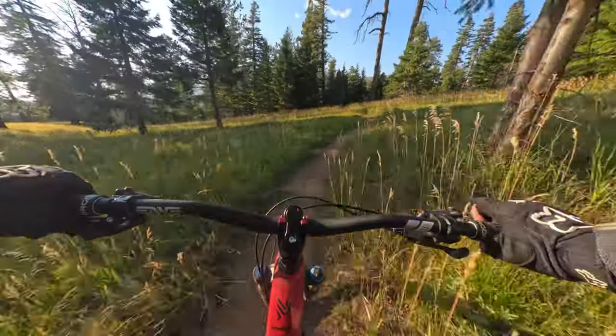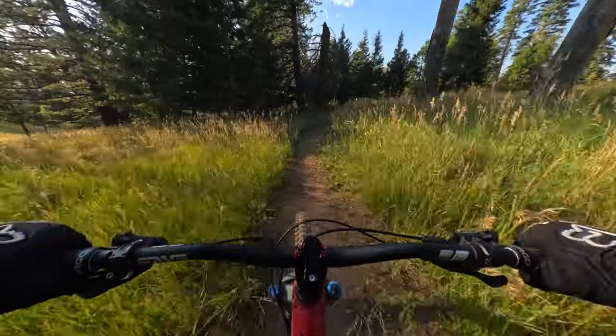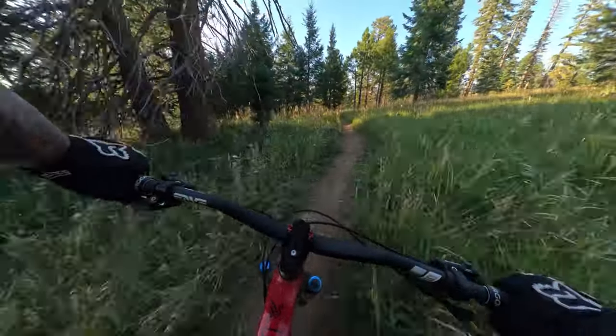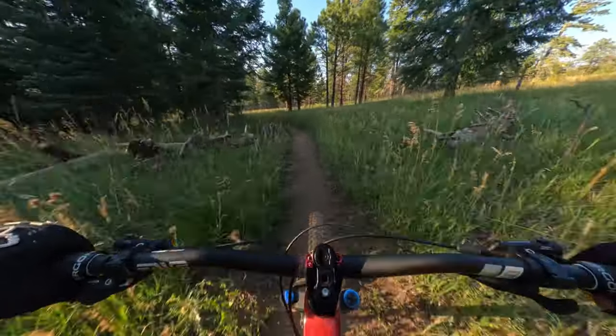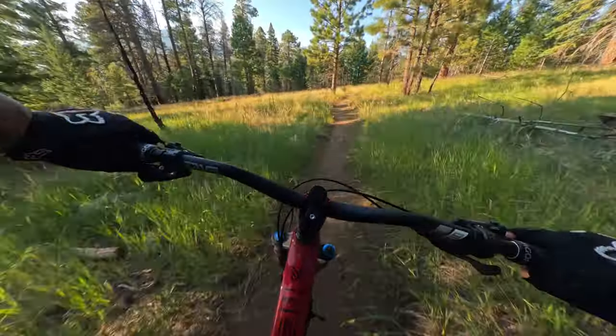No matter how pleasant you make a climbing trail, it's still way more pleasant going down. Ah, this is like magical. It's nice not to have a death grip on my brakes.